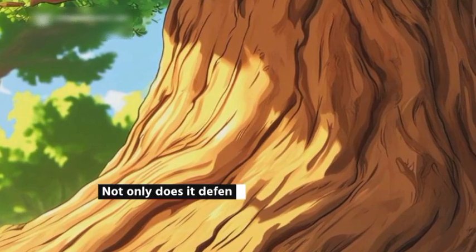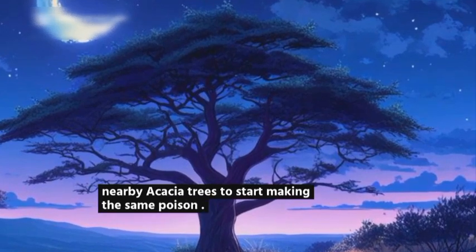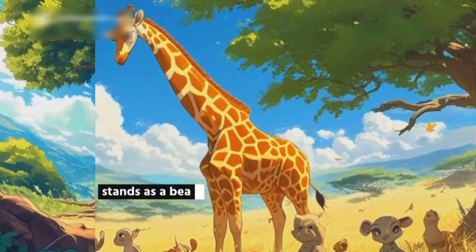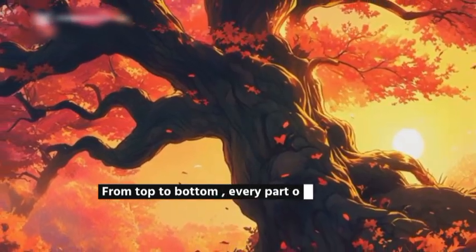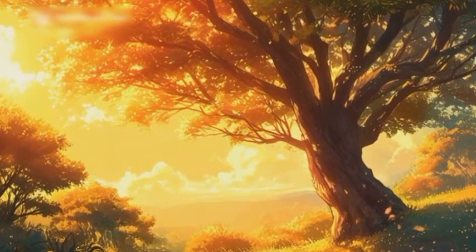Not only does it defend itself, but it also sends out a smelly message in the wind, warning nearby acacia trees to start making the same poison. Teamwork at its finest. In the heart of the savanna, the acacia tree stands as a beacon of resilience, adapting beautifully to its challenging environment. From top to bottom, every part of the acacia tree is a masterpiece of nature's design, ensuring its survival and thriving amidst the heat and dryness.